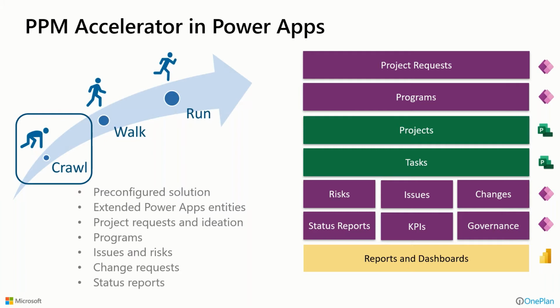And then the reporting side of that, when you use the accelerator, beyond just having the individual project schedule data available to you, it now adds this portfolio level data where you have reporting on things like project requests and portfolio level and program level reporting. So the key here is it provides it more in the context of a solution.